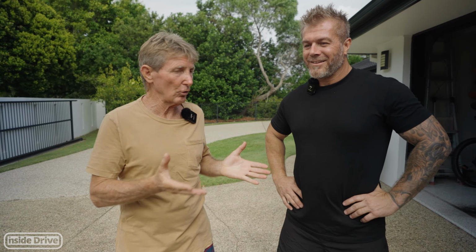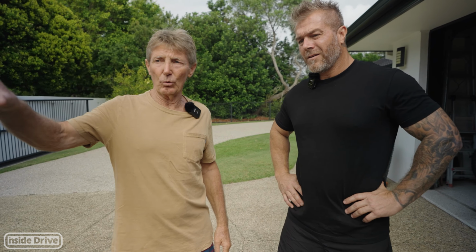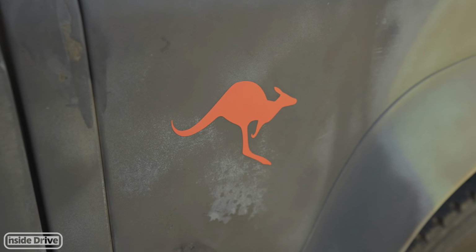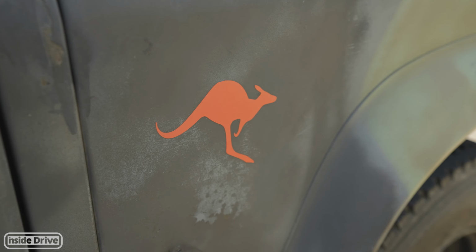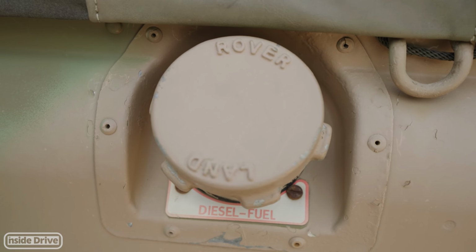And like all my cars, I pretty well try to keep them standard. So when I bought this, it needed a new top and everything else. I found out where the people who made the tops originally, who are from Sydney, were, and they still make them. So I've got the original top and everything else. It's such a fun vehicle to drive, seriously.